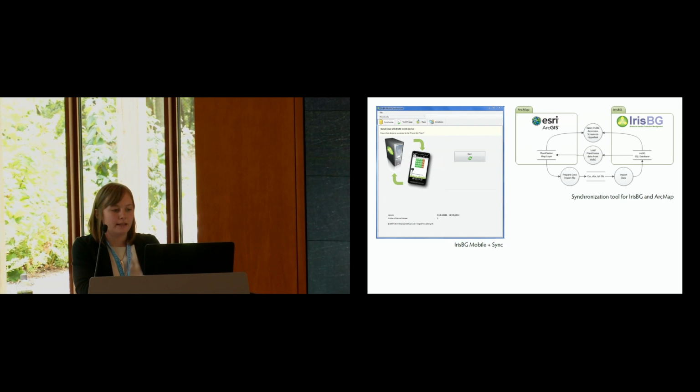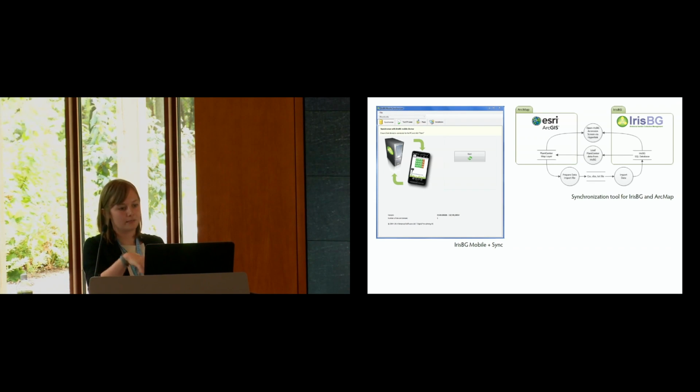Another thing is that there's a really great new synchronization tool that works with ArcMap and IRIS. So you can essentially plug IRIS BG, your database, into GIS, and it will show you all of your points, all your tree points or whatever you're mapping. And so instead of having to do it all manually again, it automatically updates for you.